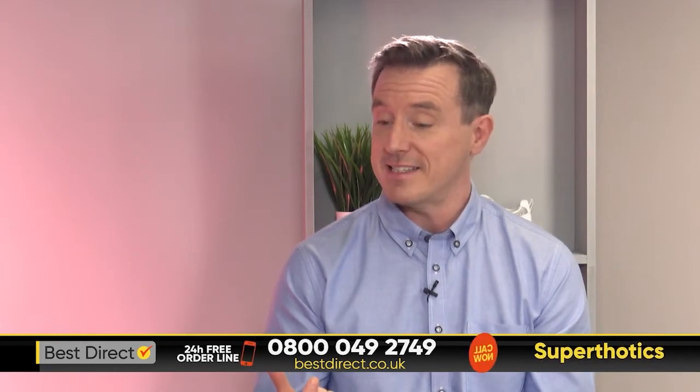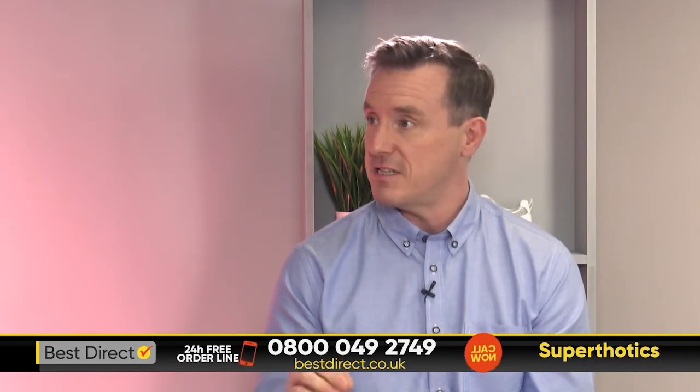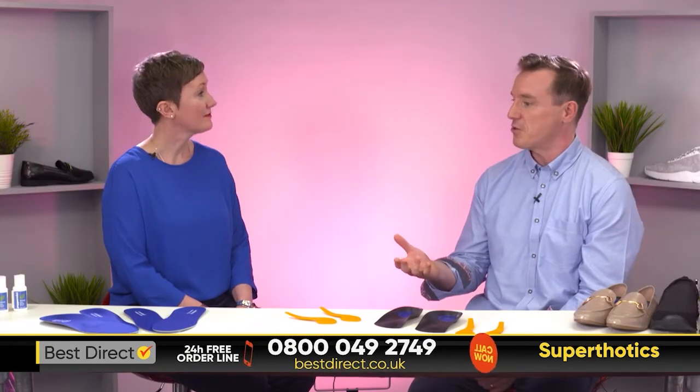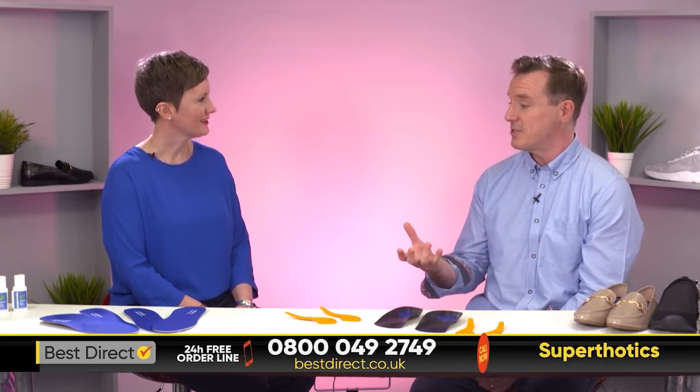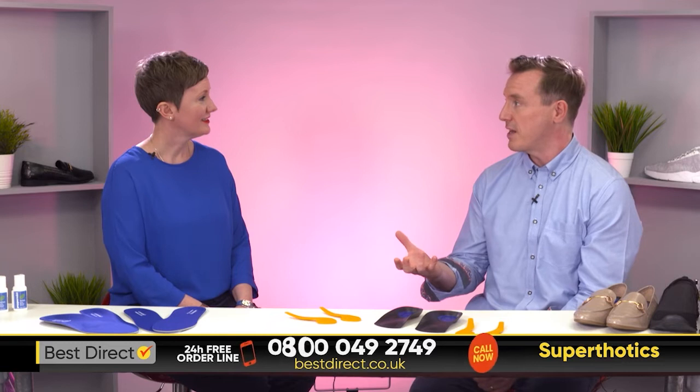And of course, the fact with Superthotics is she could place them in her Wellington boots when she goes for a walk in the fields. She can place them into her flat shoes or her trainers when she's going for a walk around the village. So again, loads of different reasons why Superthotics might be brilliant for her as well.